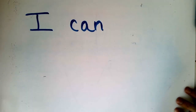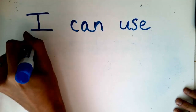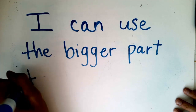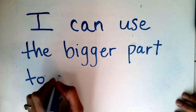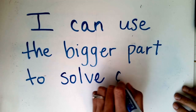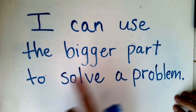And let's talk about our I can statement today. Okay? Our I can statement is pretty simple, I'd like to think. It says I can use the bigger part. So if we're thinking of 2 parts, we want to use the bigger part to, oh, my brain just is not bringing the word to my head right now. I can use the bigger part to solve a problem. Solve was the word I was looking for. Okay. I can use the bigger part to solve a problem.